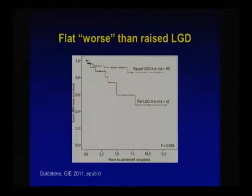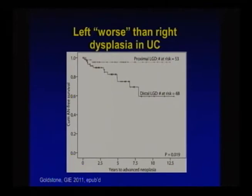And in this publication, which we've had e-published, we were looking at something a little different, but I think it very nicely demonstrated that there's a difference between having raised dysplastic lesions and flat ones, and by flat we mean identified through a non-targeted biopsy. This is going to come out in GI Endoscopy at some point. It's already been e-published, but we were looking at whether there's a difference between left-sided and right-sided lesions. Peter's familiar with that article, and it turns out that proximal behaved a little bit differently from distal.